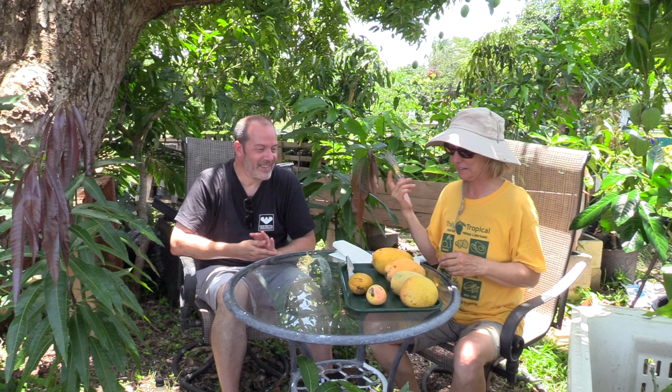When you pick it right, you get the right consistency all the way through, and it definitely has a lot of fans. I guess the only reason why it's not taking over South Florida mangoes is that it doesn't fruit great in every location. It does for us. Of course, we missed the first fruit from the first bloom, but we've got fruit coming up.